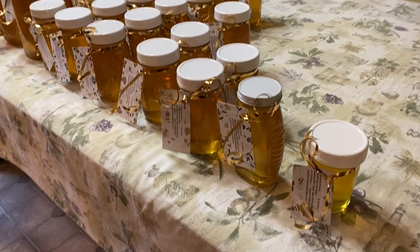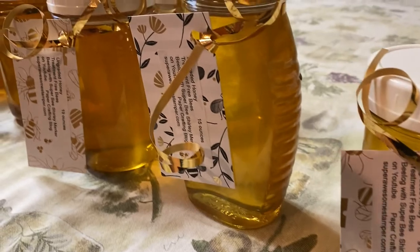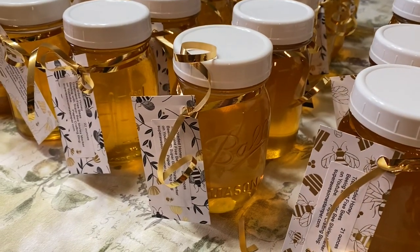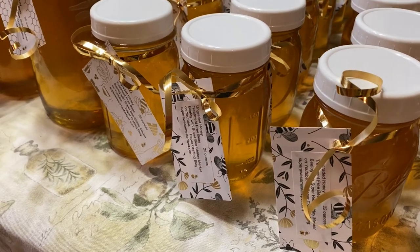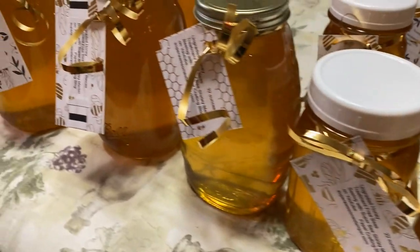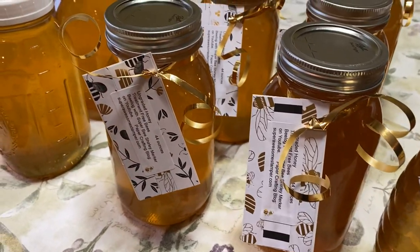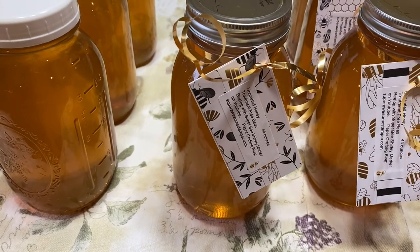All right, it is 11:15 a.m. on October 12th. I've just finished tagging all my jars, so I decided, I like the fact that I could use the curling ribbon and curl it rather than doing bows. But this is my 2022 crop of honey from my bees that live in rural Northwoods, Wisconsin. They had two linden trees to forage on, plum trees, evergreens, maples, all sorts of trees to gather their nectar and make this precious honey.